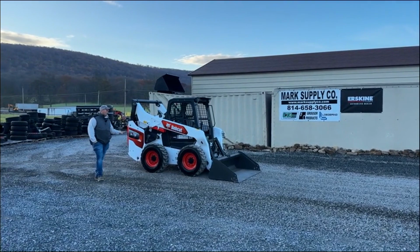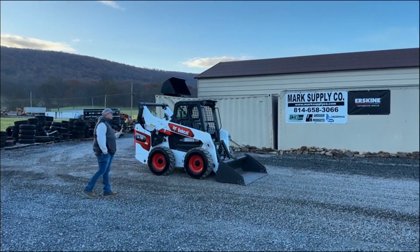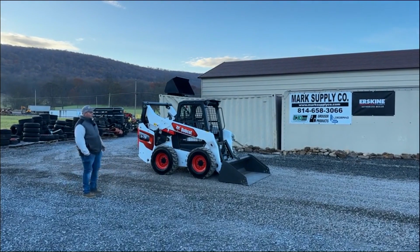Tires on this unit are going to be about 75%, all full match. Very, very nice machine. I truthfully like new machine. Guys, right here at Market Supply, I have two nice ones for sale.